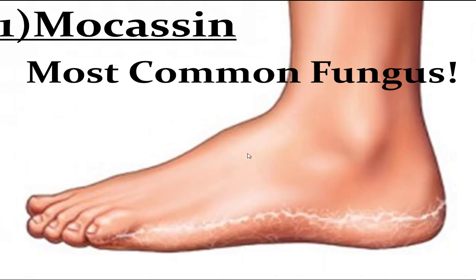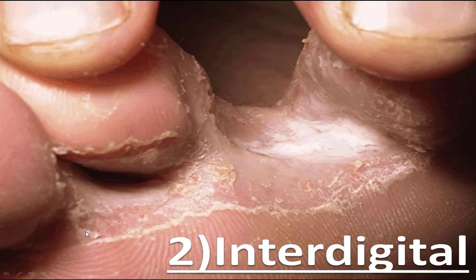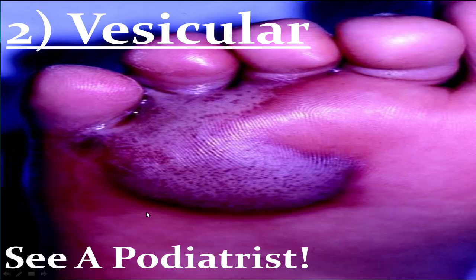So 3 types of foot fungus. Moccasin, which is the bottom part of your foot and in between your toes. That's by far the most common. Next is interdigital. This is if you don't have a lot of space, so you have moistness between your toes. You want to get that powder in there and dry that out. And lastly, if you have vesicular, that's these bubbles, you want to go see your podiatrist because this could get infected and it is dangerous.